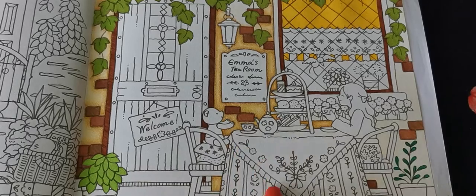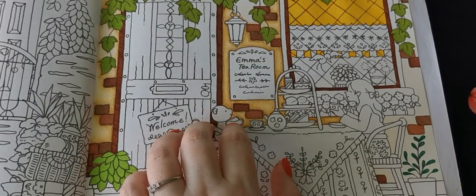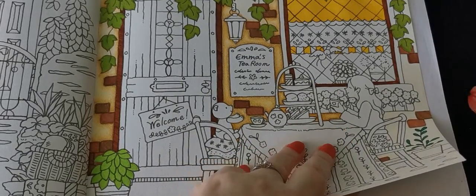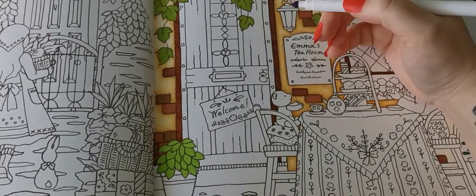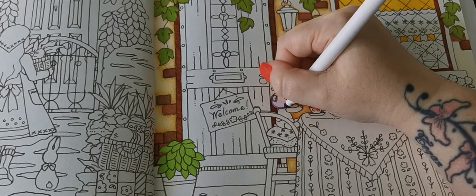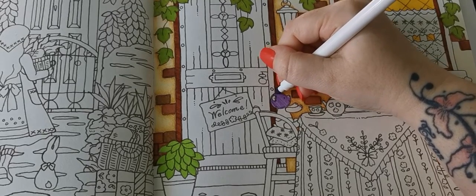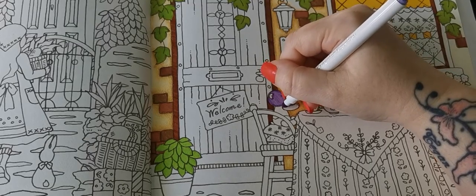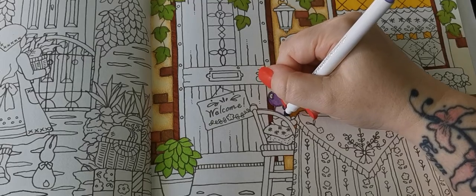Now I want to colour this little teddy here. I want to do a grey teddy because it's going to be a lot of brown. We could do lilac. That would look quite pretty. Let's see. I've got a pretty lilac colour. Let's have a look. Ooh. Yes, we do. This is going to look really cute. I will add some highlights on him as well later, but for now let's just get our colours down.